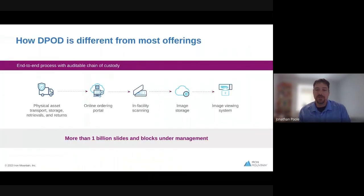The DPOD offering is different from other things you'll find in the marketplace because this is an end-to-end solution. It includes the physical piece, the transport, storage, retrievals, returns. That physical chain of custody that you know from Iron Mountain remains. It now also includes the online ordering portal, the in-facility scanning, the image storage, and the viewing system. So it covers the entire lifespan of the slide from the point that it is in storage to when it's back in storage and the image is available and the image is archived. And this can apply to the more than 1 billion slides and blocks that Iron Mountain has under management worldwide. And this end-to-end process includes that full chain of custody that you expect from Iron Mountain.